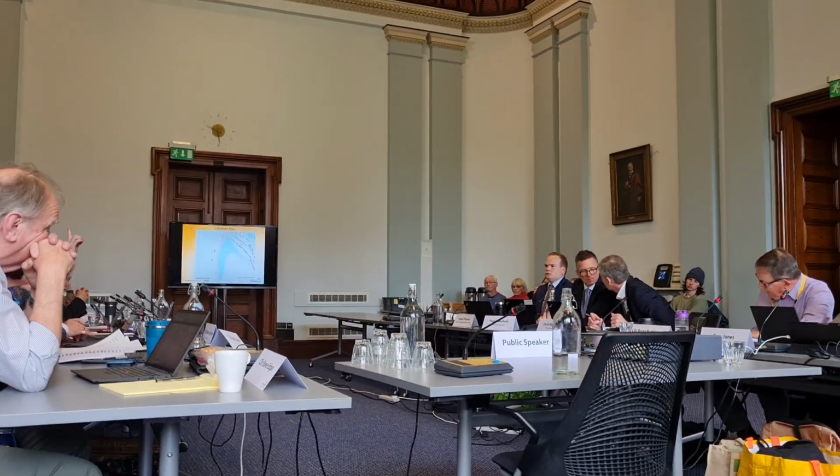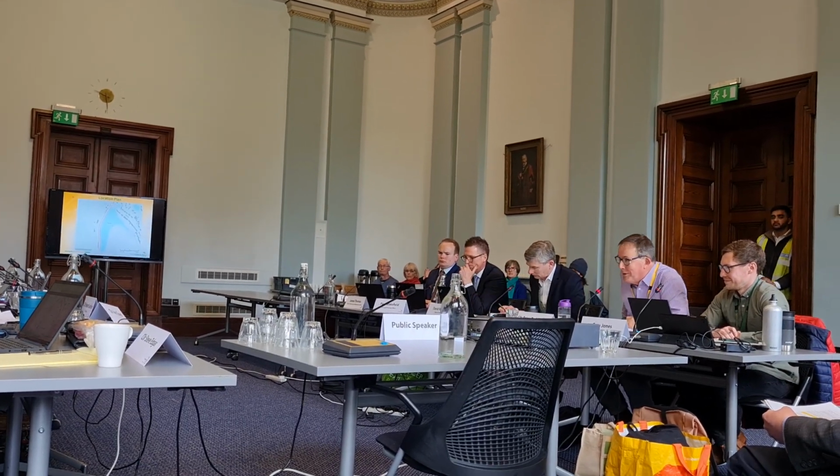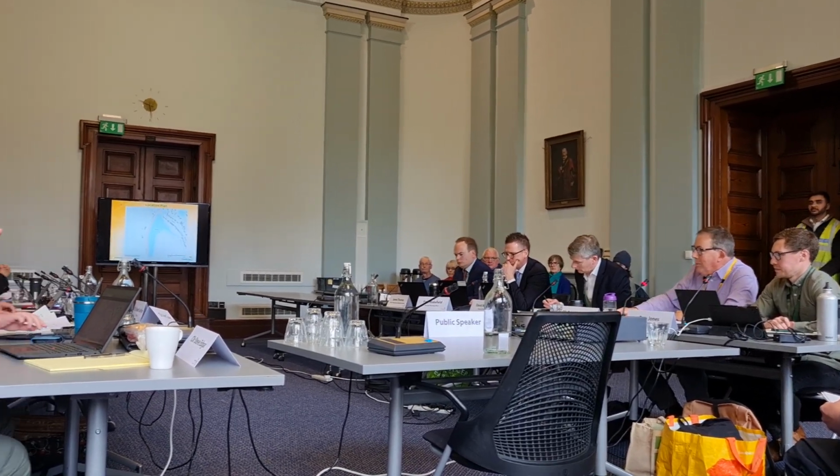I'm sure we'll all be keen to hear more about vegetated retention walls in due course. That's something very exciting. So I've got Councillor Braithwaite and then Councillor Smitham.